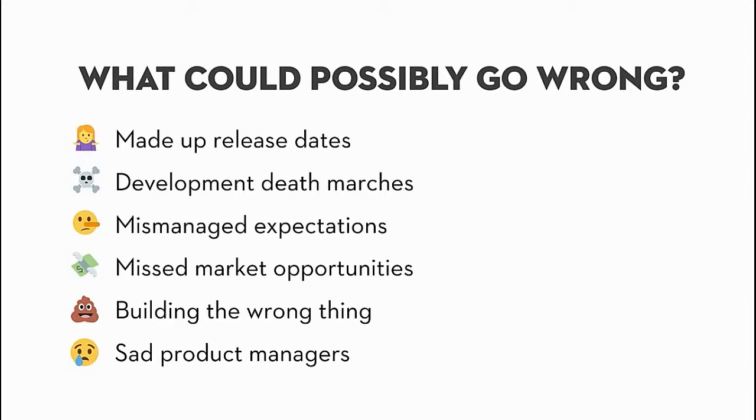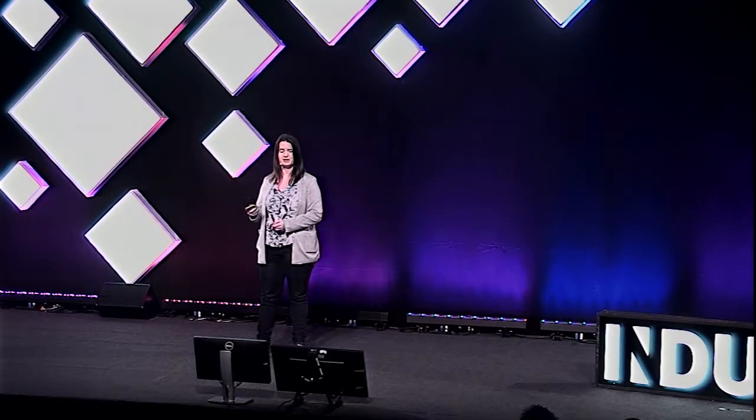Well, you've got these made-up release dates that are sending your developers on these marches towards these stressful dates. You've got your sales and your customers who have expectations about what's going to be built and when. And oftentimes you're actually missing opportunities in the market. And more often than not, downright building the wrong thing, which leads to you and us becoming sad product managers. And we don't want any of this. So is there a better way?